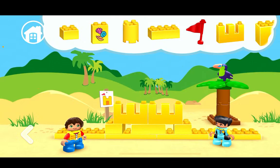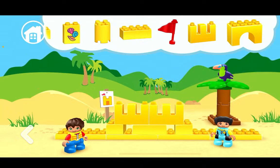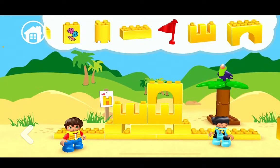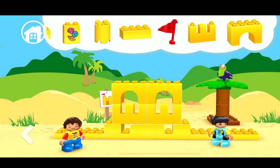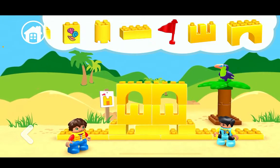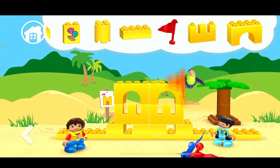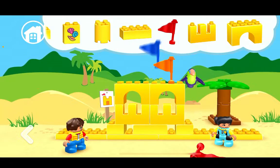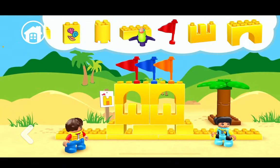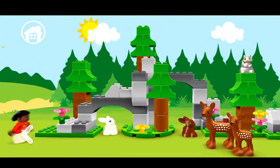Stand here and here, and I want to take this one and this one. Stand and stand, and I want to put up flags, three flags. Hello, parrot. It's an orange flag, blue and red. So beautiful. Go next.